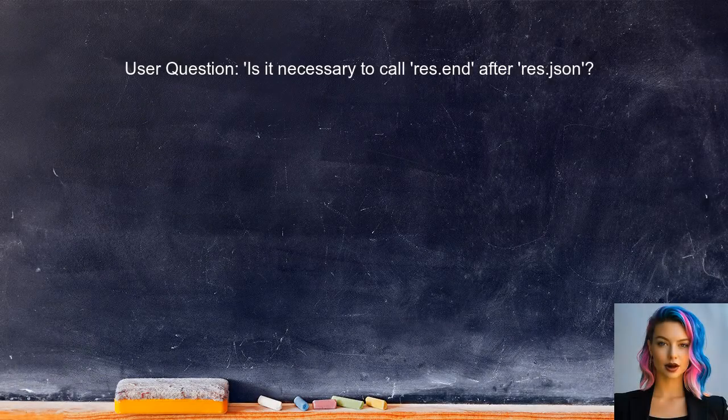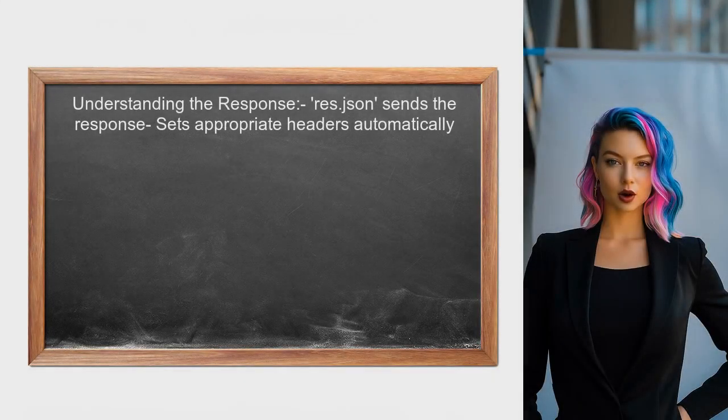Here's the specific question we're addressing. One user asked, is it necessary to call res.end after res.json? This is a great question and one that many developers wonder about. To understand this, we need to look at how Express handles responses. When you call res.json, it automatically sends the response and sets the appropriate headers. So do you really need to call res.end?